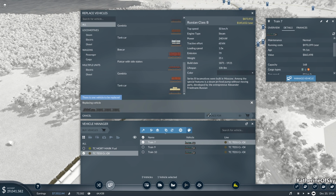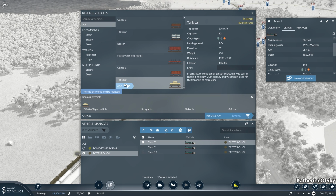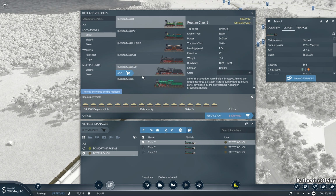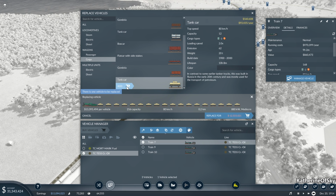So frustrating. It'll be fine. It will be fine. We'll organize this somehow. All right. I wish I remembered how many I had. Okay, locomotives, steam, get this most expensive one. Yes, please. Go back to the tank cars and just under 3 kilometers long. There we go. 1, 2.